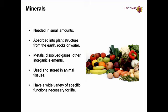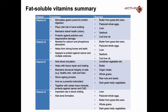As well as vitamins, we have minerals, and again, they're only needed in small amounts. They're absorbed into plants or into the earth or into rocks, and we then take them into our body through the foods that we eat. Minerals tend to come from metals or dissolved gases. Again, they're used and stored in our tissues, and they have very specific functions.